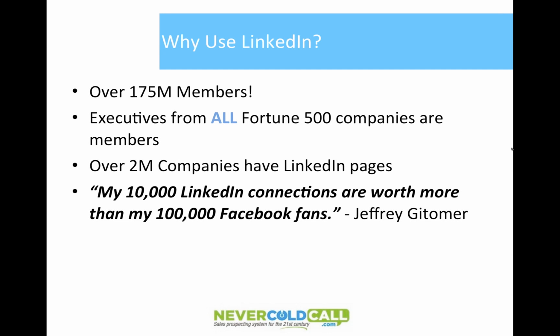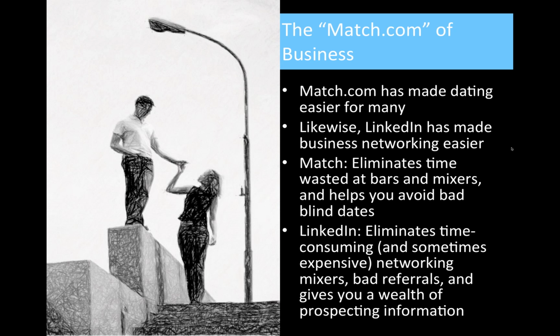And I actually got an email several months ago from someone saying, how can you have any credibility as a sales or marketing expert when you only have about 600 Facebook fans? And my response was that I don't focus on Facebook. I focus on LinkedIn. I'm probably up to about 5,000 LinkedIn connections now, simply because the LinkedIn connections are where the money is at when you're in sales or marketing of any sort whatsoever.